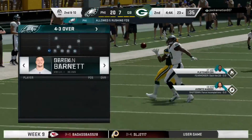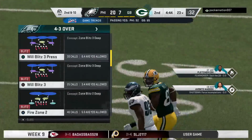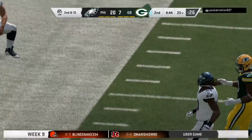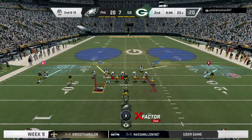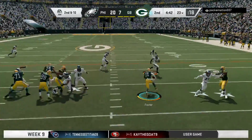Throwing to start the drive, but that one incomplete. Some of the fans here don't seem too happy about what we've seen in this first half. No, not at all, and I understand why. They've looked lethargic, out of sync, and it shows on the scoreboard. Well, once again, they'll go from the 23-yard line on 2nd and 10. That's a jet sweep. They get it to Foster.